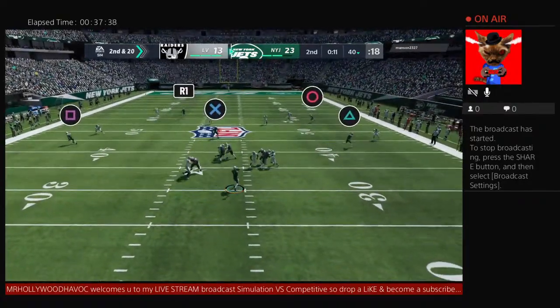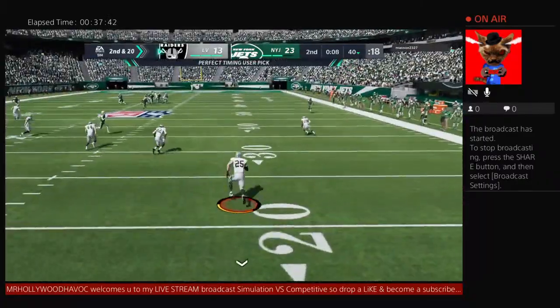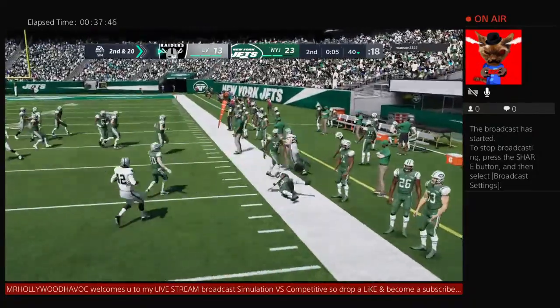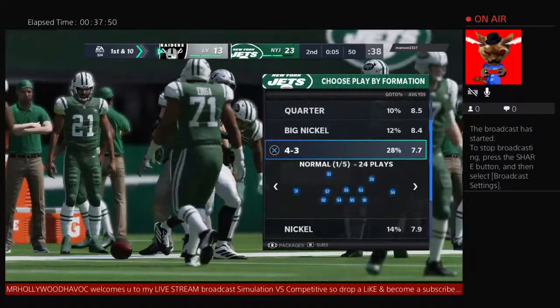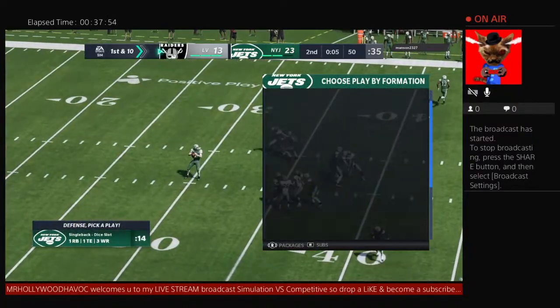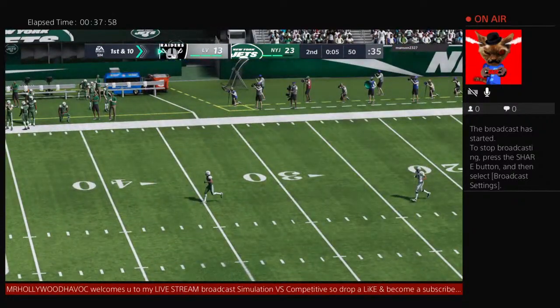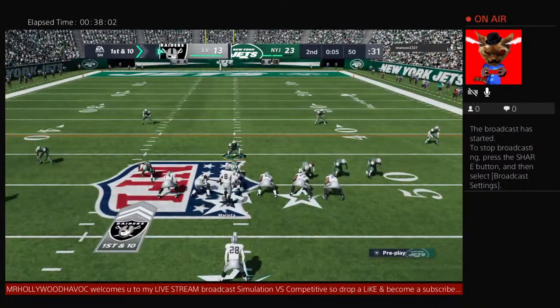Out of the shotgun, here's Darnold. Airing one out for Crowder. Into double coverage, and it's intercepted. It's Erik Harris who picks it. Darnold's pass intercepted by the Raiders. They'll take over 1st and 10 at the 50-yard line. So good starting field position for them here as they come up 1st and 10 right at the 50-yard line.